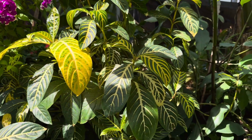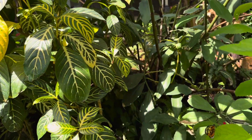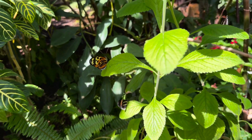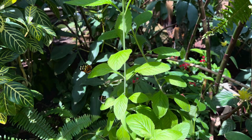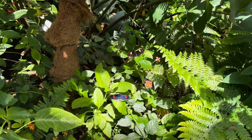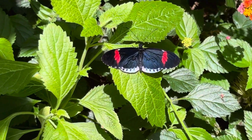Look at the yellow veining of this plant right here. Love that a lot. Love yellow plants. You know that if you watch a lot of my videos, I love yellow, neon green plants, dark foliage plants. But if you notice, a lot of the plants here are not variegated. They're just green and they're gorgeous.